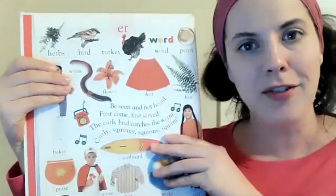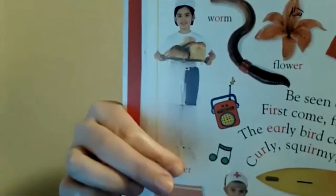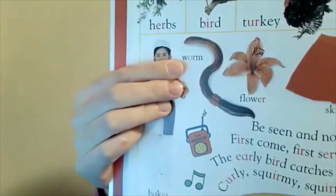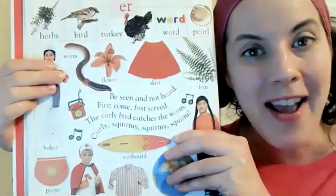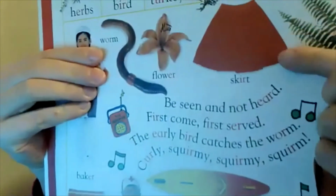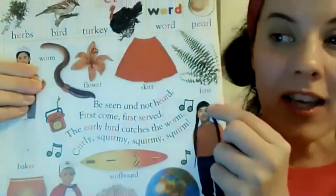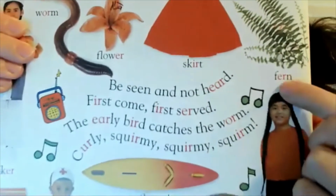Let's look at some common words to figure this out. Here we have a baker. Baker. And this is a worm. Close up. Have you ever picked up a worm before? I have. I have lots of worms in my garden. Over here we have another thing in my garden, a flower. This is a red skirt. Skirt. And over here we have another plant. It's a fern. Fern.